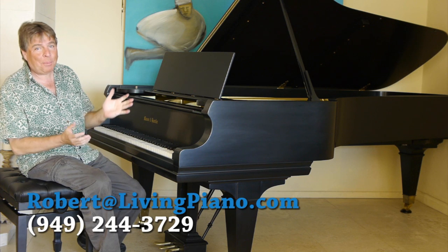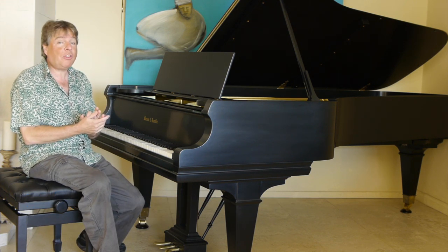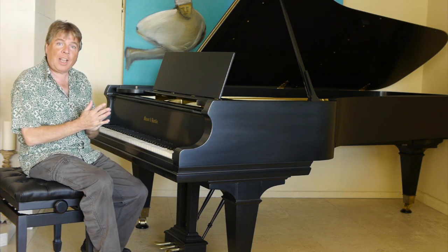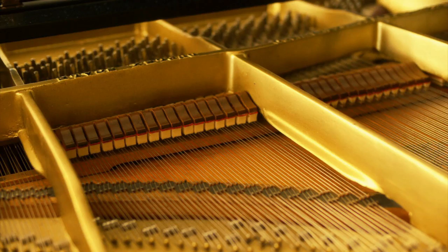Western here at livingpiano.com playing a really special piano. This is a Mason and Hamlin double C, the 9'2" concert grand, and it is a sheer joy to play.